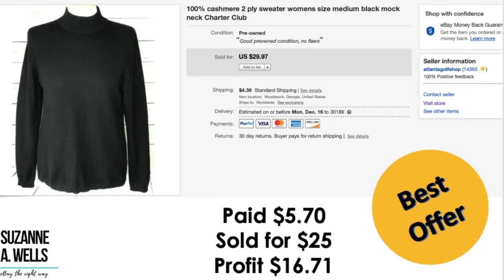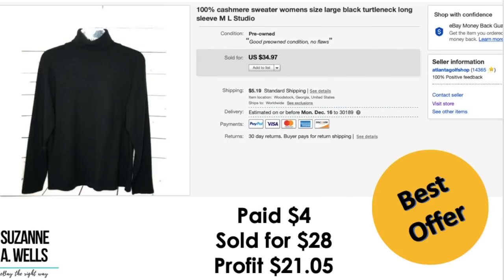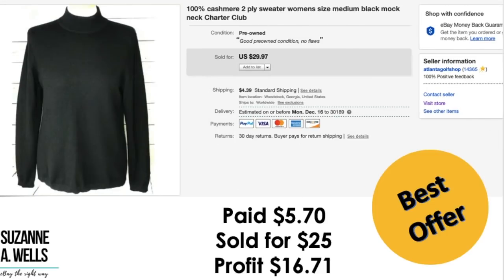So this was one of those, okay, make sure you've got the right one, because this one was Charter Club. I paid $5.70, sold it for $25. Profit was $16.71. And then going back to the other one, this was a different brand called ML Studio. But these two look exactly alike.